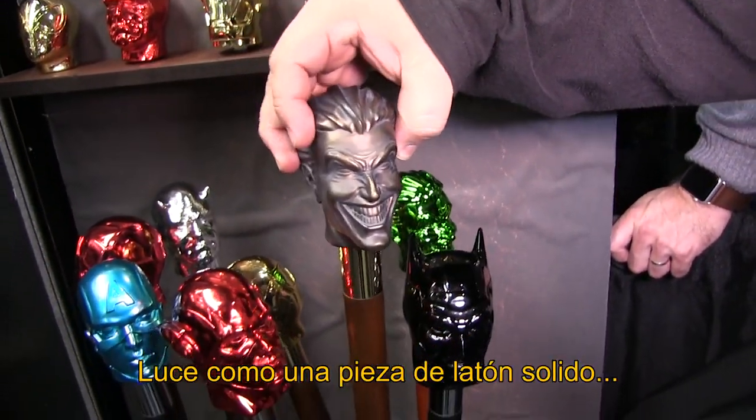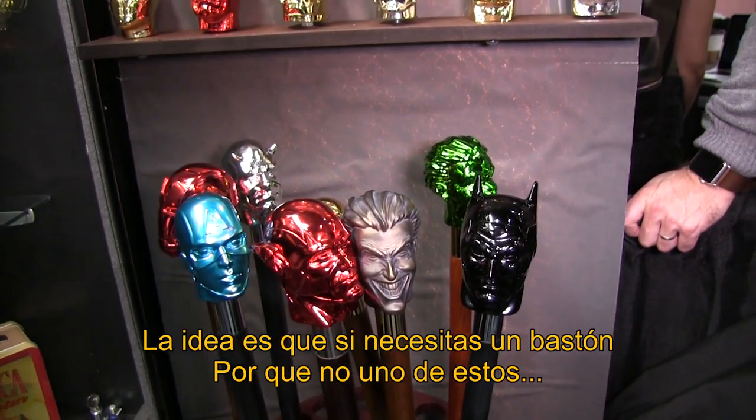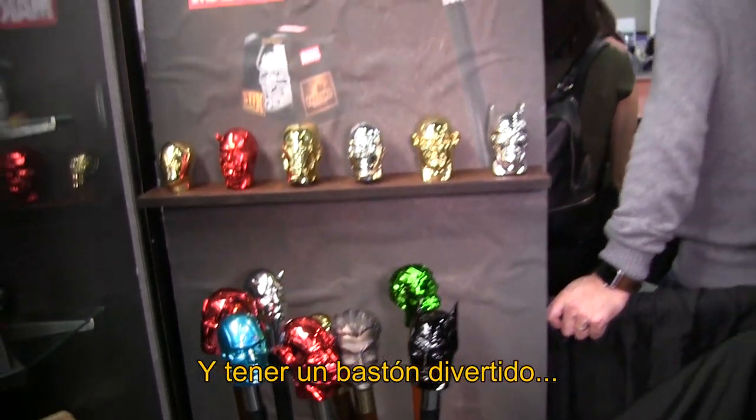He looks like a piece of solid brass. But the idea behind that is, hey, if you need a cane, why can't you get one of these and you can actually have a cool cane?